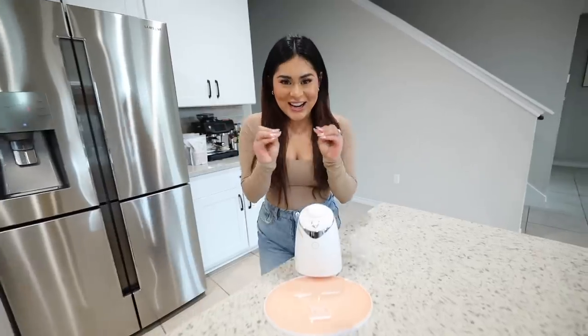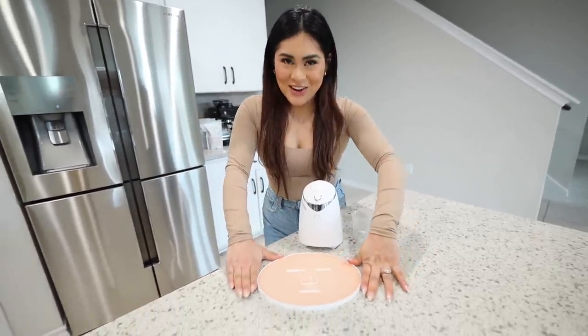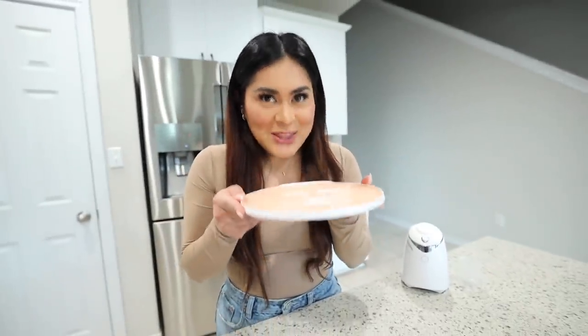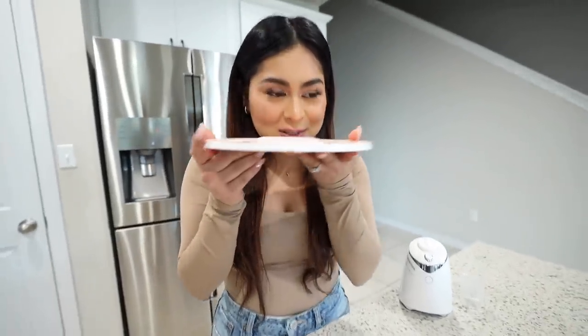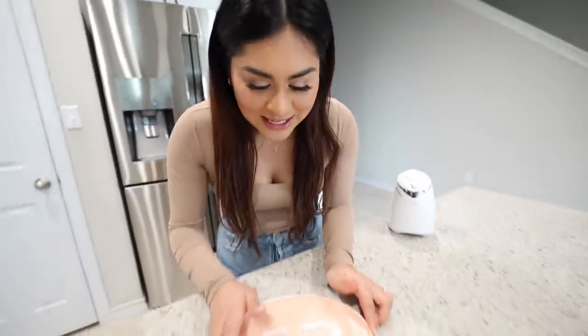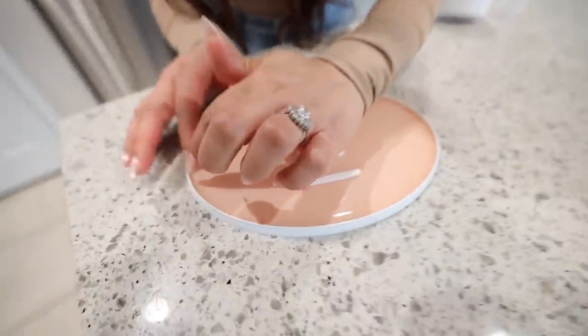5 minutes later. Okay guys, it's been 5 minutes and I'm so excited to take the mask out of the mold. So here's a close-up. This is what it looks like. It smells like the Prime fruit punch. Literally, that's what it smells like. With soap. With soap, yeah. It has a very strong scent. Now we're gonna take it out of the mold very carefully.